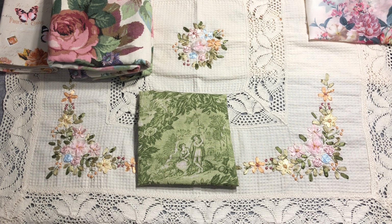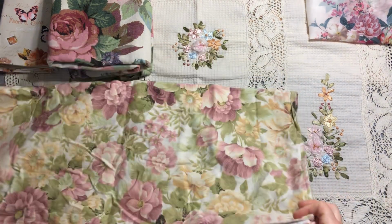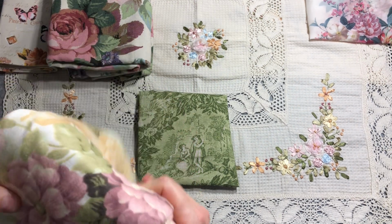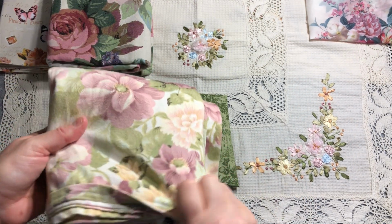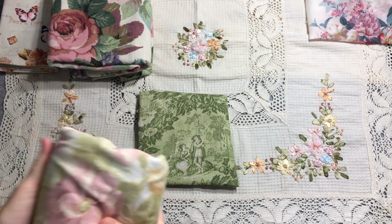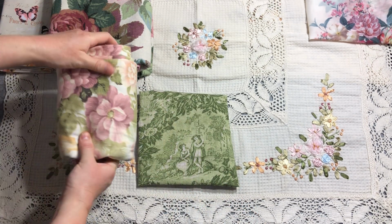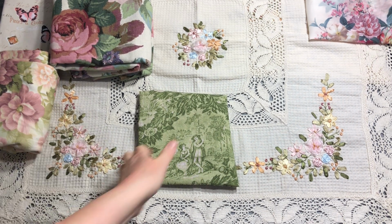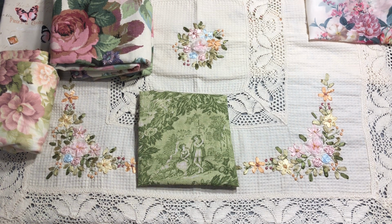And then I've got lots more, not necessarily Sanderson, some of them might be Sandersons, but again, I'm just playing to these more muted, they're not really pastel, but they're muted tones, I would say. They've probably got a bit of pastel in them. So this one would have probably been a tablecloth or something. I want to put them around. If I am going to incorporate this piece, I want to have that beautiful little bit of ribbon embroidery there.